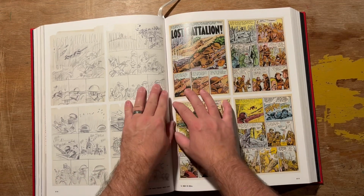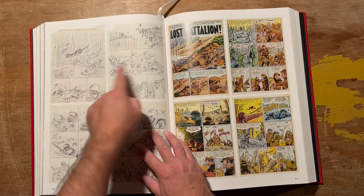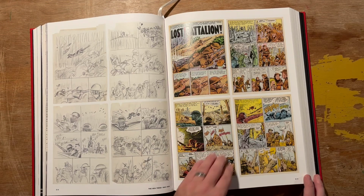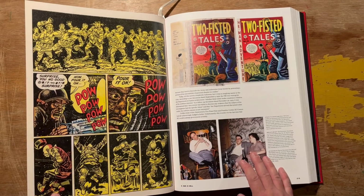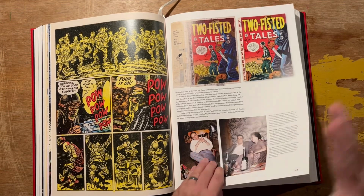But this is just an amazing piece to be able to compare side by side exactly what Kurtzman wrote down for the layouts and then what Jack Davis finished on top. This alone, I think, is almost worth the price of admission for this book. Yeah. But Kurtzman's war comics, I think, are the best war comics ever.